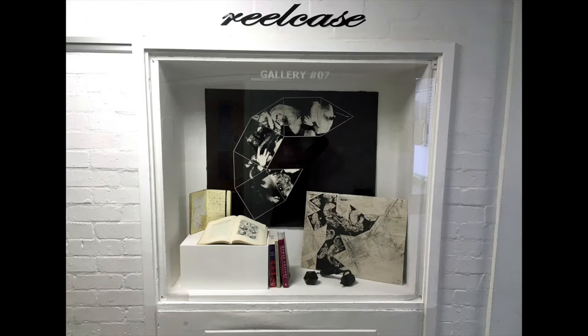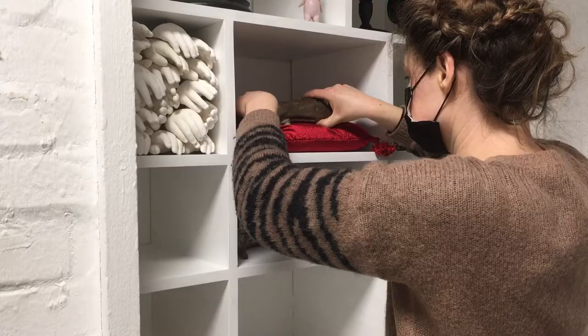The Methods of Making exhibitions take place in the Reelcases found around UWE's Bauer Ashton campus and explore projects from the concept through to the finished project, a kind of show and tell about the adventure of creating a piece.